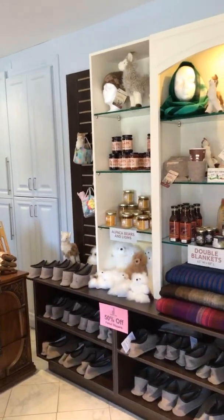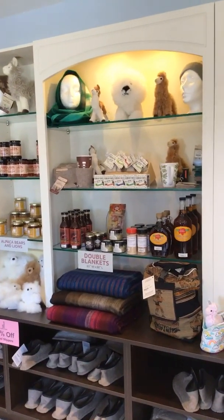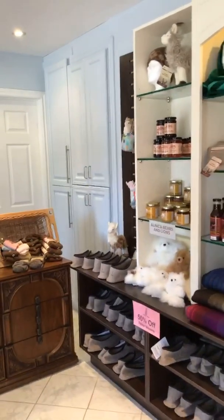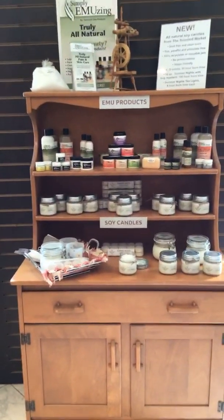And then we have local products as well in store. If you ever want to stop by, we have maple syrup, local honey, jam. We also have emu products, which are great for any kind of skin condition because they have anti-inflammatory properties.